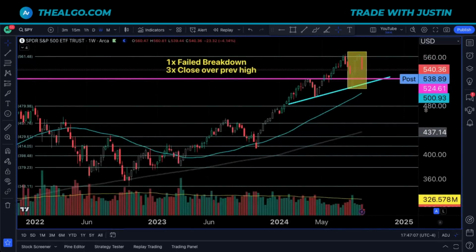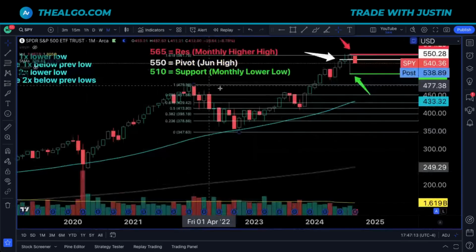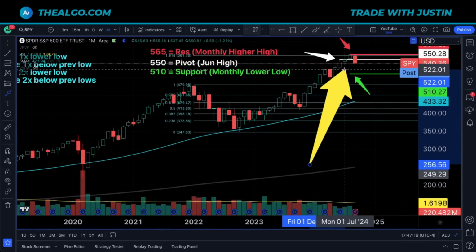So if you look here on a weekly now, yeah, we're down by 4%. Like we're almost halfway to a correction. So yeah, a correction looks pretty close now. Looking here to the monthly, we also talked about one other key area. It's here at 537.45. And this would be the potential for an inverse head and shoulders.